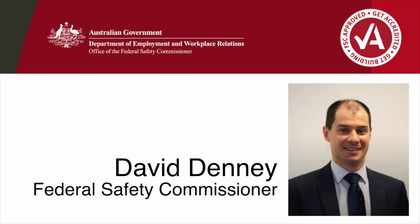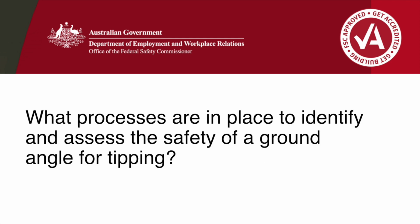We were talking earlier about a 4 to 5 degree incline as a potential rule of thumb, if everything's going well on the day, for the sort of angle that you could potentially have a vehicle tipping on. What does that actually look like in practice? What sorts of things might look like 4 or 5 degrees?